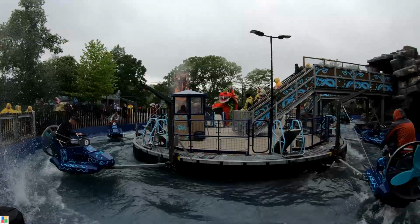Now, we waited, they said it'd be a 90-minute queue. It was an hour queue. It's got a 2-hour queue now. The park is really, really busy, so not entirely sure if we're gonna get back on it.